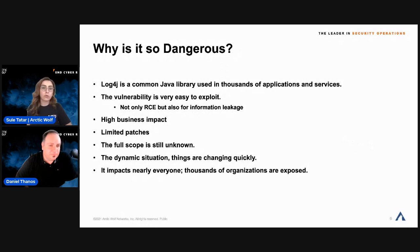Log4j is a commonly used Java library in thousands of applications and services. So it's on the back end. And if I'm not mistaken, typical scanning tools would only look at the metadata, but this vulnerability is on the backend, and it needs an additional scanning portion. And this vulnerability is very easy to exploit. If we scale from 1 to 10, 1 being the easiest, 10 being the hardest, I think we would rate this vulnerability 1 or 2, in my opinion.